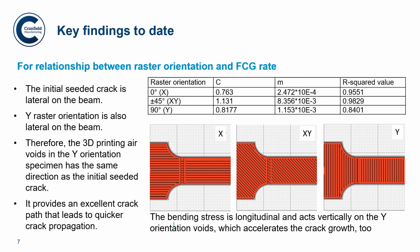Also, the bonds between the fibers are the weakest in air void areas. The cracking happens earlier in the area with the voids. Furthermore, the bending stress is longitudinal and acts vertically on the Y-orientation voids during the beam's vibration. It also accelerates the crack growth and decreases fatigue life in the Y-orientation specimen.